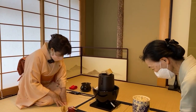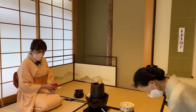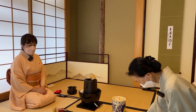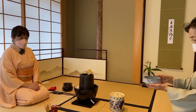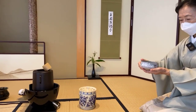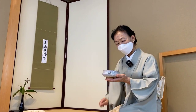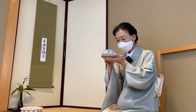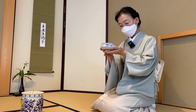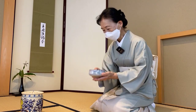ちょっとお湯が多かったです。すみません。いえ。ちょっと薄くなりました。ありがとうございます。So when you are served a bowl of tea, we admire the tea and turn it clockwise twice to avoid sipping from the front side, and sip like this. But whenever you sip the tea, you have to take off the mask.